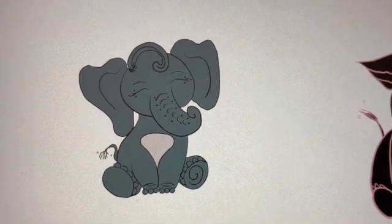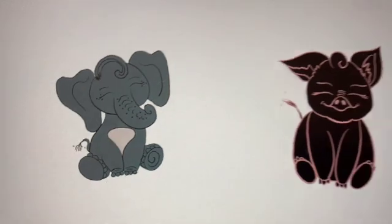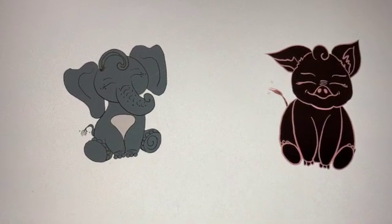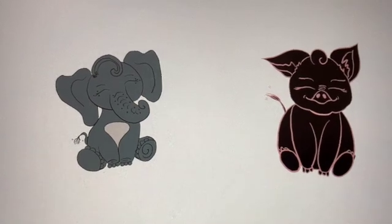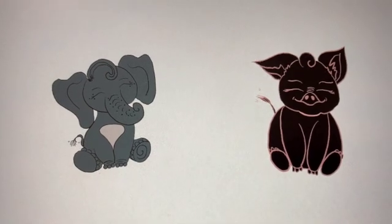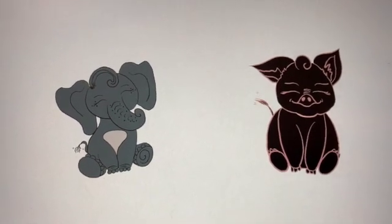And I have two more characters I want to draw, and I think I'll just put them in a little sticker pack and just probably call them cute animals. What do you guys think? I don't have any idea, but they're so cute. So that's one of the things I am working on.